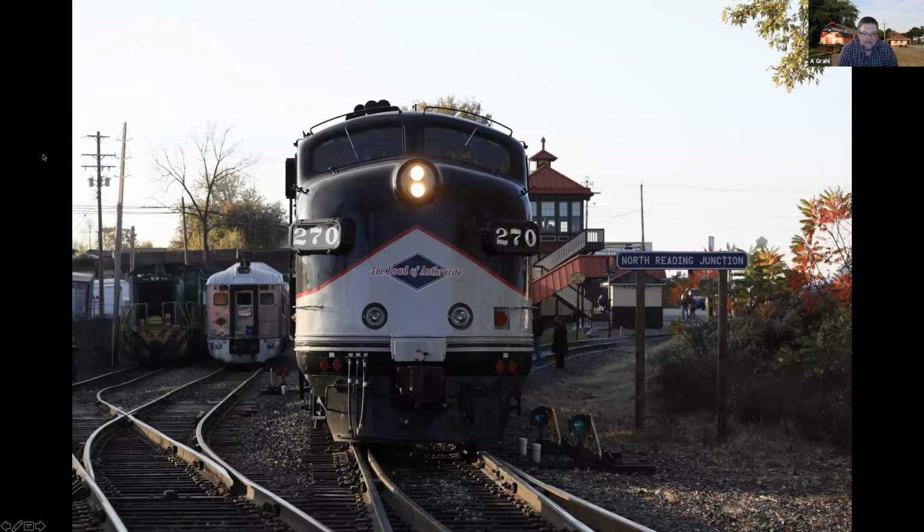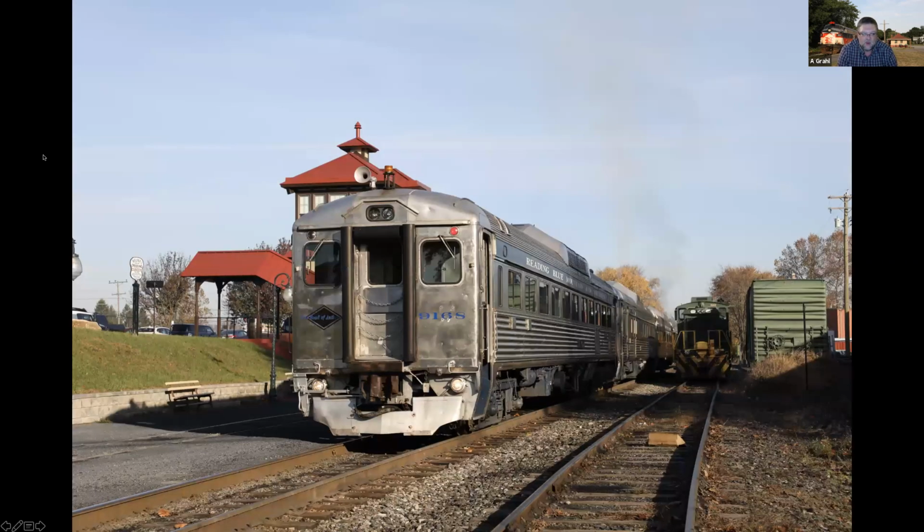This was, I believe, the first run of the train. Here we are leaving, or about ready to leave, North Reading Junction. You could see the RDCs off on the side. Went back later in 2020. This was maybe three or four different trips out there. This was a 3-car RDC train leaving North Reading.